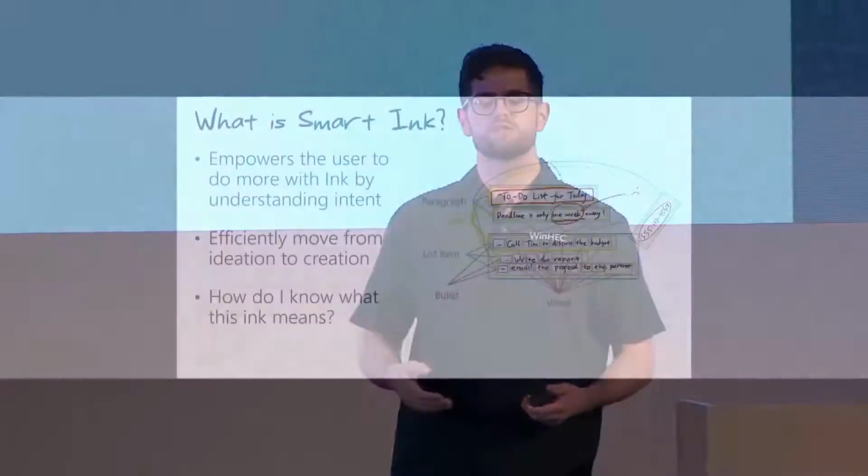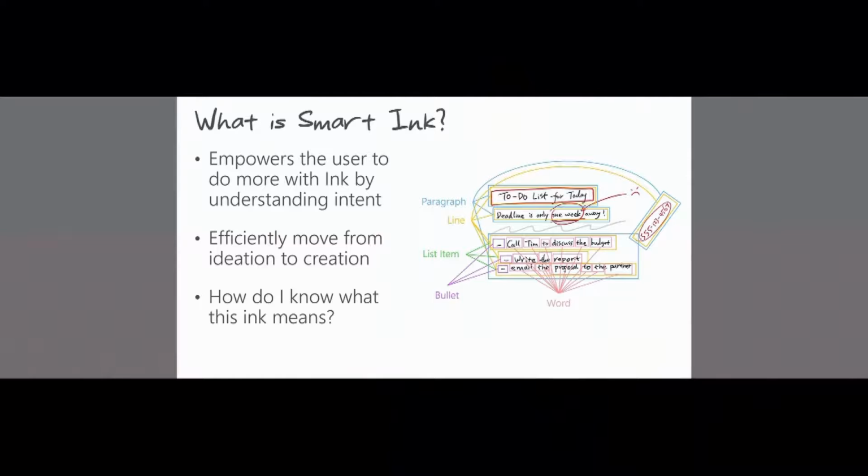When I write things on a paper, it has meaning and intent. So ink plus intelligence that's driven by the Windows Ink platform delivers what we like to call smart inking. Smart inking allows us to empower the user to do more with their ink because we can understand what they meant when they wrote it and provide the bridge between a scribble on a piece of paper and a polished document that you would send to your manager.